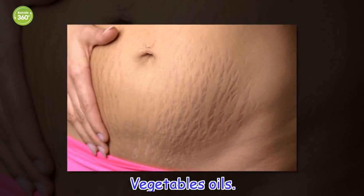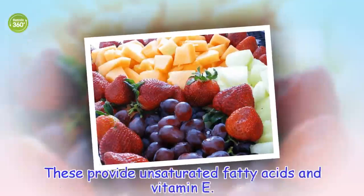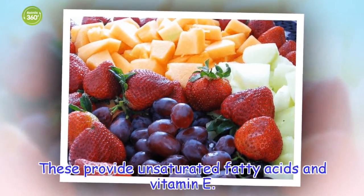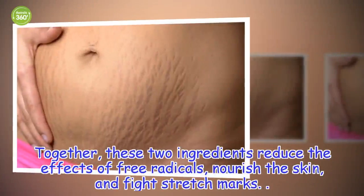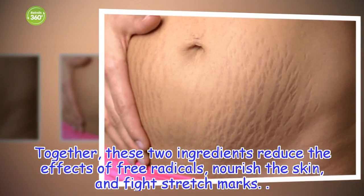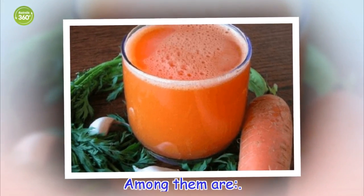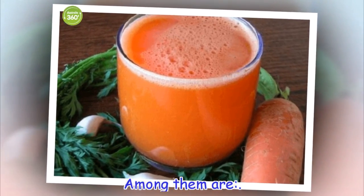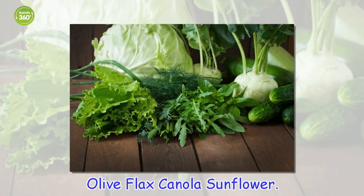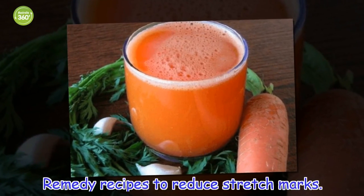Vegetable oils. Together, these two ingredients reduce the effects of free radicals, nourish the skin, and fight stretch marks. Among them are olive, flax, canola, sunflower. Remedy recipes to reduce stretch marks.